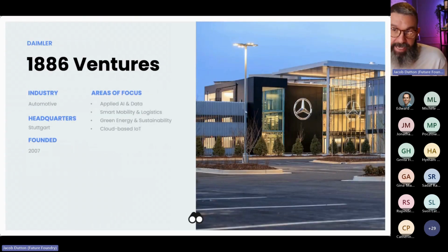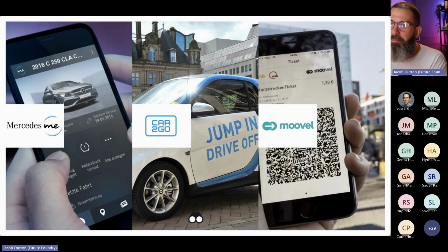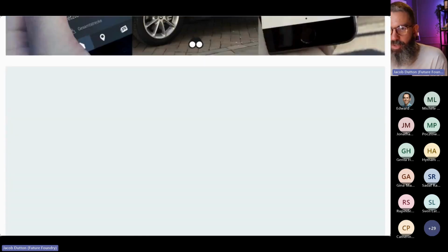And in automotive, 1886 Ventures from Daimler is a really great example of a successful corporate innovation unit focused on applied artificial intelligence, on mobility, green energy, IoT. Mercedes Me came out of 1886 Labs, that's a connected car experience. Car2Go, which is a connected car hire service, and also Movable, which is a multimodal mobility planning and ticketing service connecting everything from tram to train to car sharing, that sort of thing.